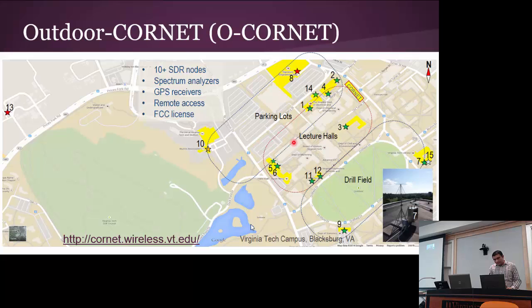And we'll later talk of the LTE Cornet testbed, which is located in Durham. So now each node here consists of an SDR. It consists of a workstation. It consists of a GPS source to ensure synchronization of all the SDRs. And again, it is free and remotely accessible.